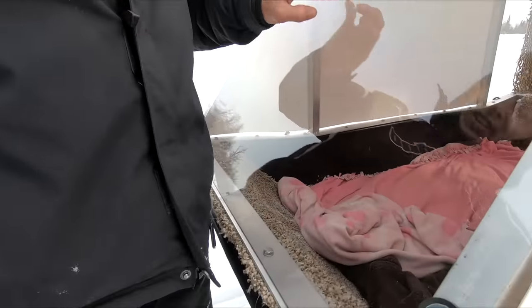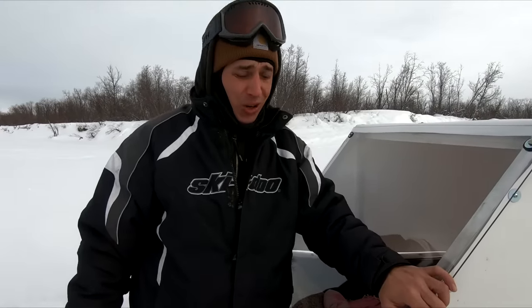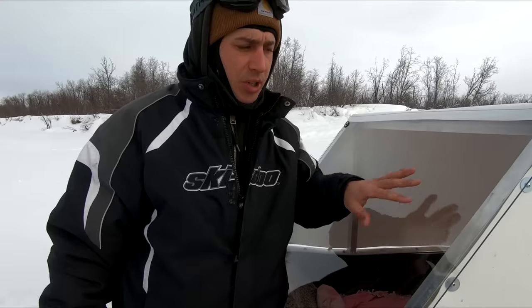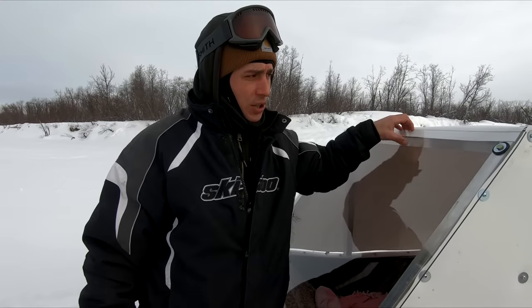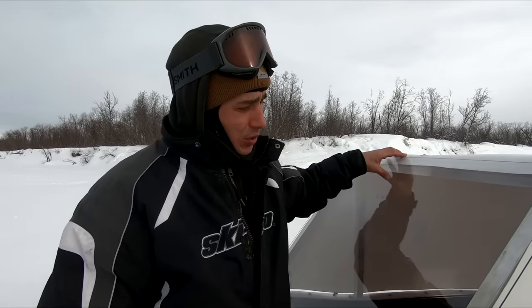and you might notice that the dogs have a new windshield. It looks similar to the last one, but it's not. It was more expensive and it's a lot stronger. This is Lexan, I believe that's how you say it. And we went to the local plastic shop that specializes in plastic and fiberglass. And he hooked us up with this awesome piece of windshield for the dogs. And he assured us that this thing will not break even in the cold temperatures.